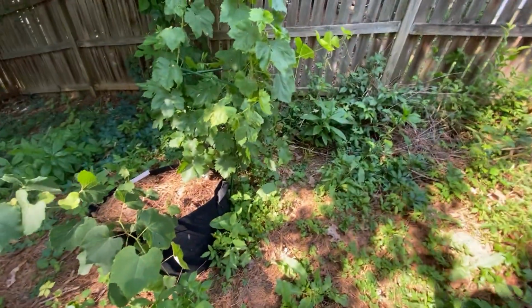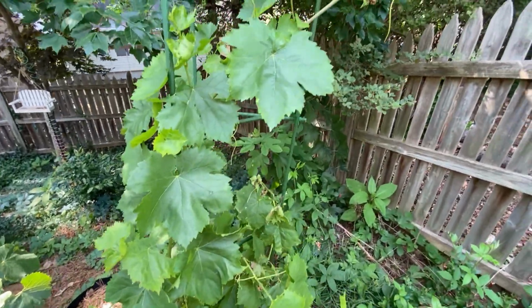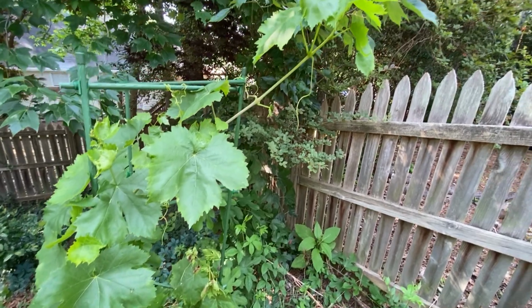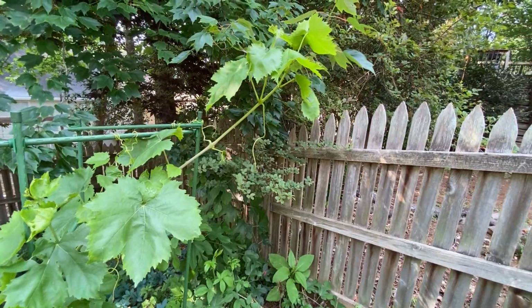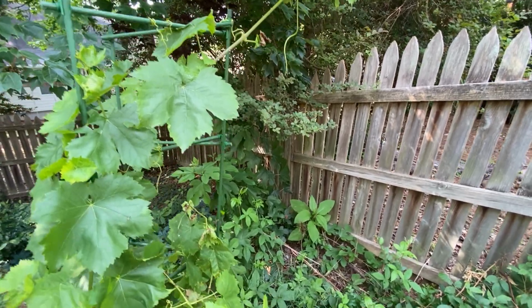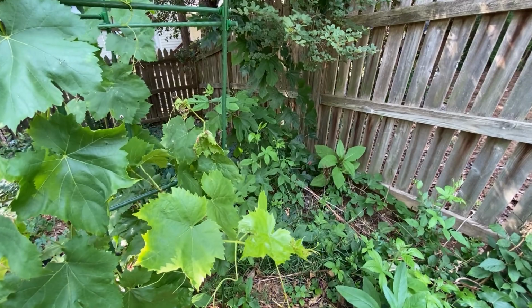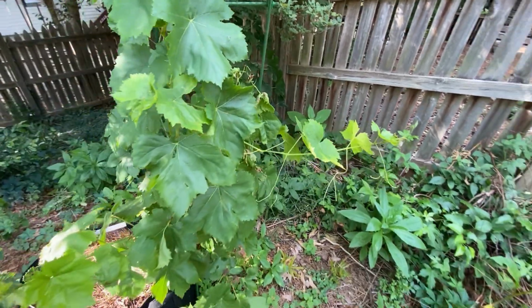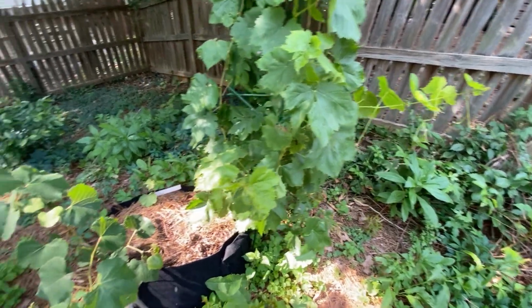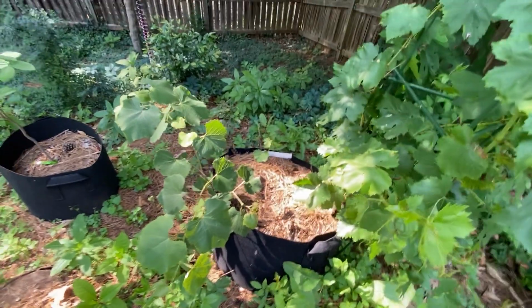My grapes, which are growing like crazy. I might have to actually trim some of these back because I don't know if it can support such a big plant from a grow bag. But I mean, my goodness, look at these leaves.